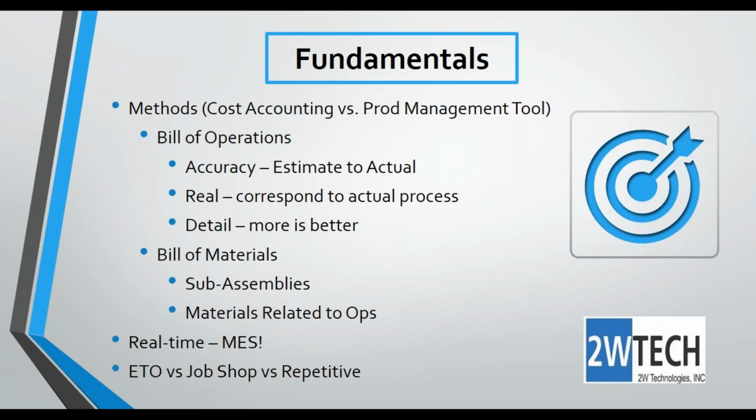We need our methods to be accurate. In other words, one of the preparatory steps that we need to take as we look to implement better and more effective production planning and scheduling is first to improve the accuracy of our bills of operations. And that primarily comes through the discipline of estimate to actual comparison, and doing that in a timely fashion, as close to the actual manufacturing activity as possible. In other words, we're going to have a lot more success identifying errors in our bills of operations when we talk to the frontline supervisors and the manufacturing employees immediately during or after the time that they work on a particular job or a particular operation, rather than waiting until weeks or months later when all the details have been forgotten.